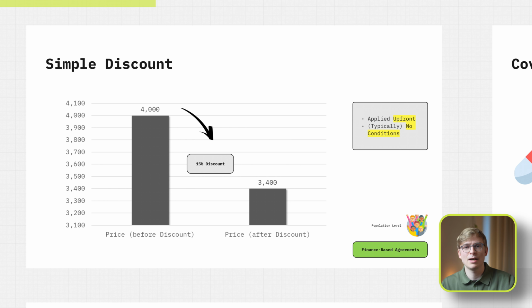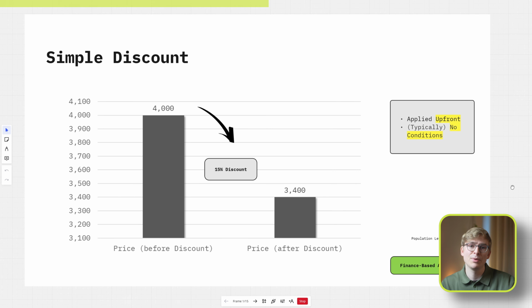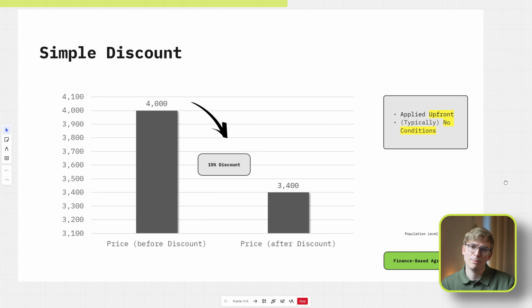This discount is applied directly to the original price, lowering the cost the buyer has to pay. For example, a drug manufacturer may give a 15% discount on the list price upfront, which results in a discounted net price of £3,400. Given that most drugs will have a simple discount applied to them, these discounts are the reason most list prices of drugs are actually meaningless.